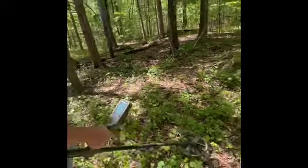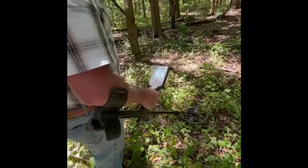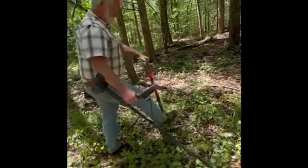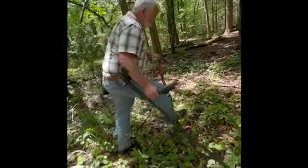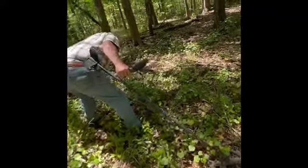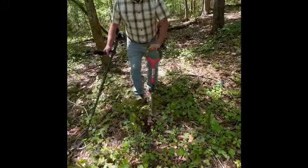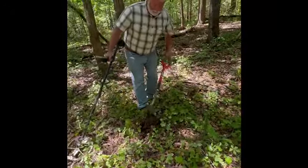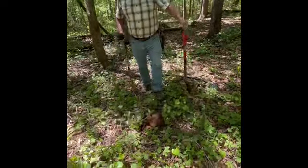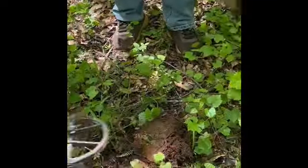Think we got multiple targets. Don't like that one. I like that one a lot. See what we got. Hole number four on the day. First of May. Feels like first of April or February. Where'd you go?